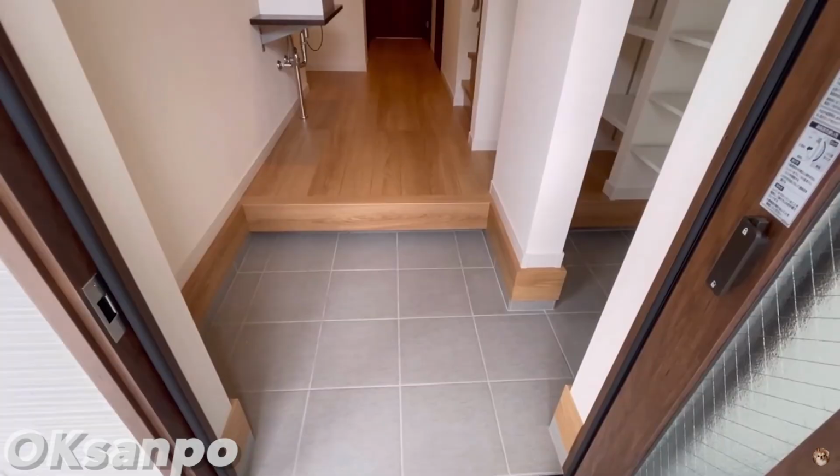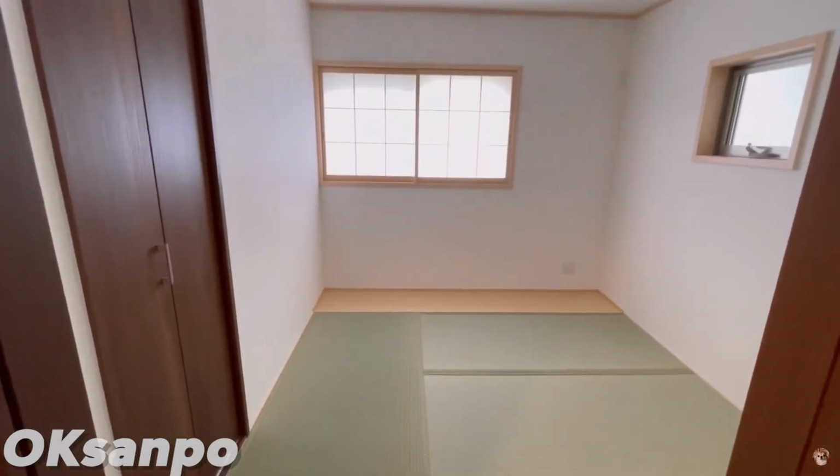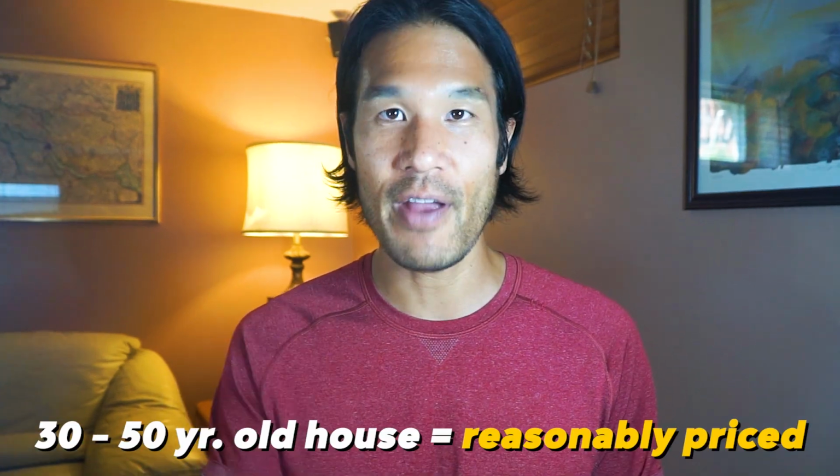I've mentioned in my past videos, but there is something fundamentally different about Japanese homeowners. Most Japanese people want to own brand new homes. And they do, which means secondhand homes aren't considered as valuable as new ones. That means you can get a decent house that's 30 to 50 years old at a very reasonable price. And if the previous owner has done some rehab work to it, that's even better. And that's the kind of property you want to go after.